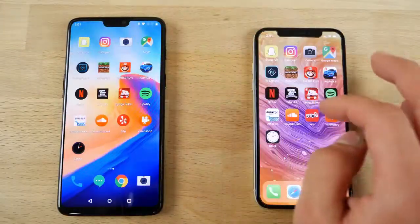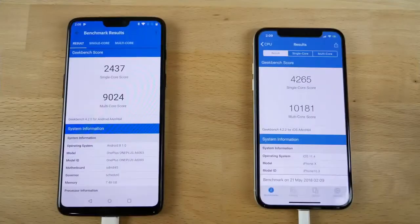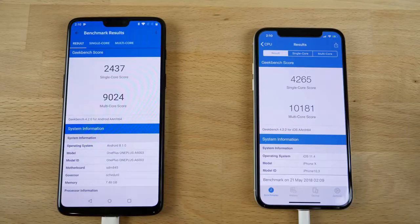So moving on, let's go ahead and get some actual numbers with a Geekbench and then Antutu. And here are those numbers. It doesn't look too impressive when it's laid out in front of you like that, but the performance in the day-to-day tasks, it speaks for itself, really. You've got 8 gigabytes of RAM. That is what's doing most of the heavy lifting when it comes to reloading the apps in the background.